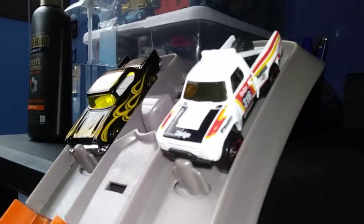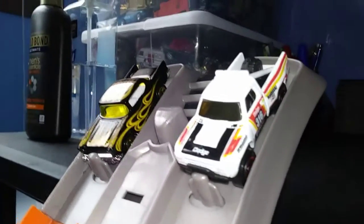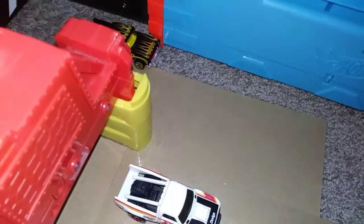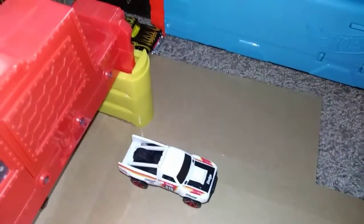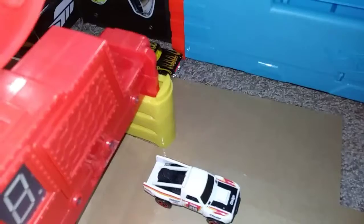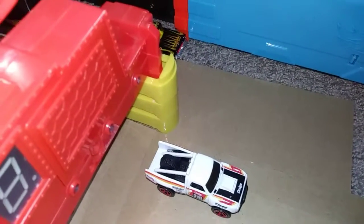Oh, look at that. Back-to-back D100s. It's time to see who will win this. Winner, lane 1. I don't know. I think I might have to go back to the... No. Wait a minute. It said lane 1, but somehow I saw the D100 cross the line first. Or maybe. I don't know. Let me redo this to be sure here, because it looks like I might be missing something.